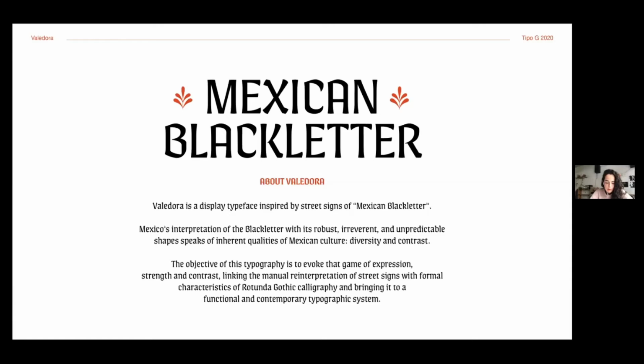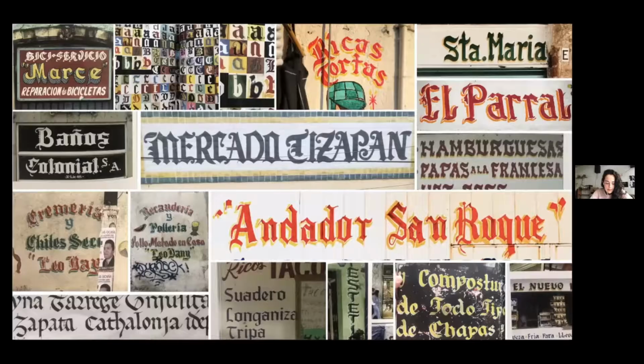So here you can see a quick view of some of my references. As you can see, it is an infinite world you can play with. Some of these signs are more faithful to the real black letter style, and others are more free interpretations with a bit of a naive touch. I love all of them, but I actually love the craziest ones the most. Most of these references were taken from a great book called Mexican Black Letter by Cristina Paoli, that compiles and classifies Mexican black letter signs found in Mexico.